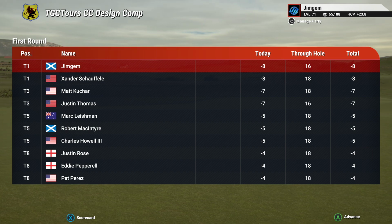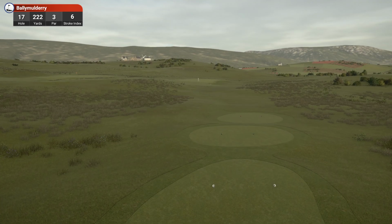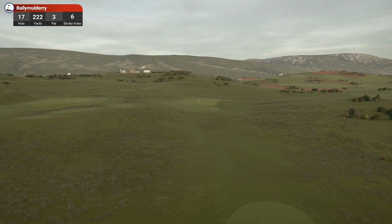And we are drawing with Xander Schauffele and Matt Kuchar. There you go. Matt Kuchar, Justin Thomas. That's a name I would like to have seen in the roster, actually. Justin Rose. Since we've got Ian Poulter, that'd be quite a good one.